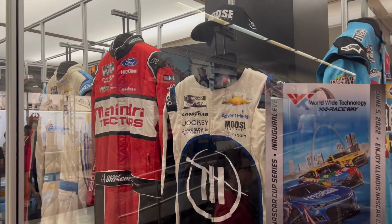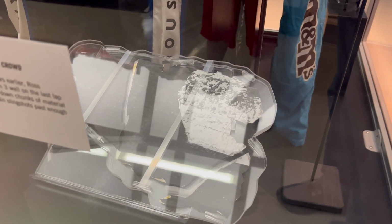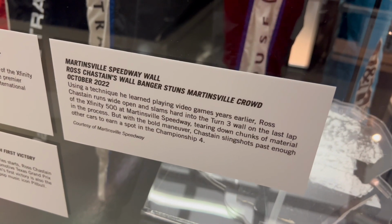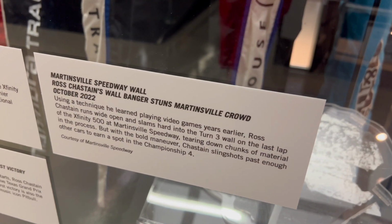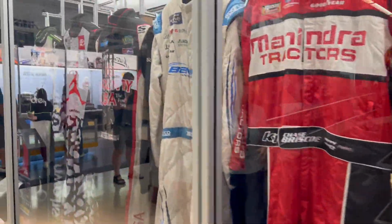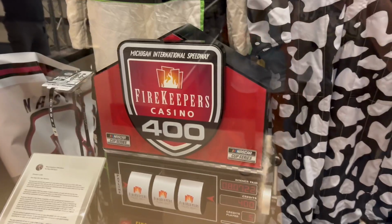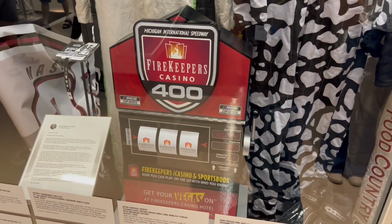We have some fire suits, different memorabilia. This is a piece of the Martinsville Speedway wall. We were at Martinsville earlier this year, but right here it states, using a technique he learned playing video games, Ross Chastain runs wide open against the wall. He broke the wall. It's an interesting trophy. I like that one.